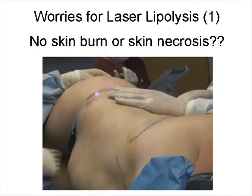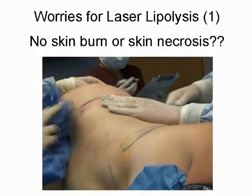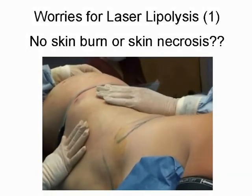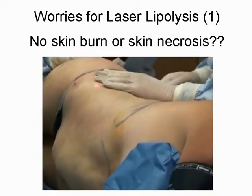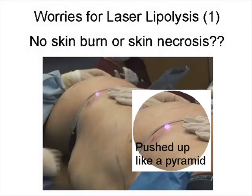This is a scene of a lipolysis operation. The operator in the movie moves the handpiece back and forth. Often observed is that the edge of the handpiece pushes up the skin, making a triangle like an Egyptian pyramid. So there are two worries about this procedure. The output of the machine in the movie was 24 watts. It is very high power, but it does not burn the skin.